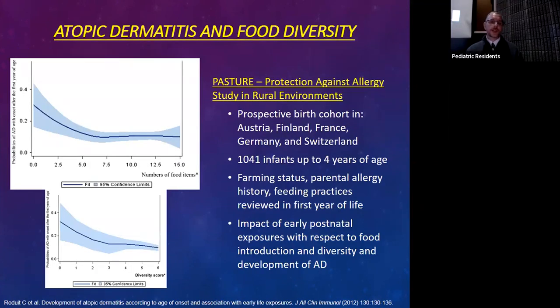PASTURE, we can look at this really quickly. This was another mechanistic study to try to determine the impact of the hygiene hypothesis, as far as the relation to food allergy. They looked basically at early food exposures and dietary diversity, and that seemed to trend towards less atopic dermatitis.